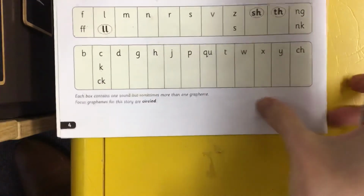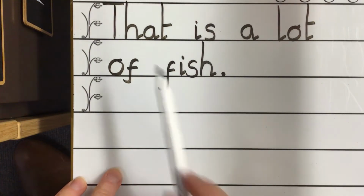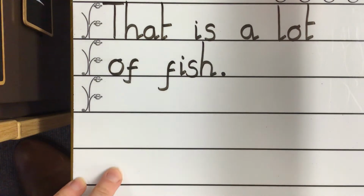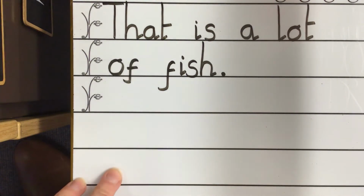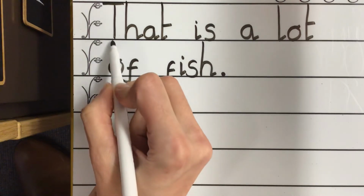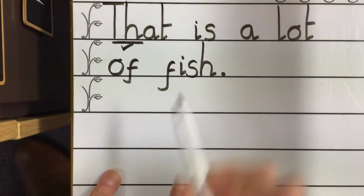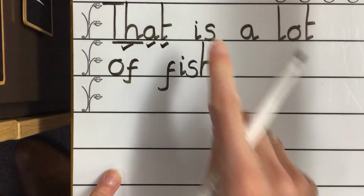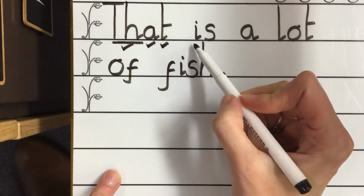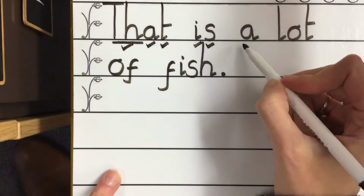Okay, let's see how you've got on. Bring my sentence back. Here we go. That is a lot of fish. Did you remember your capital letter? Well done if you did. Give yourself a tick for special friends. A tick for a and a tick for t. Is. Give yourself a tick for i and a tick for s. A tick for a.